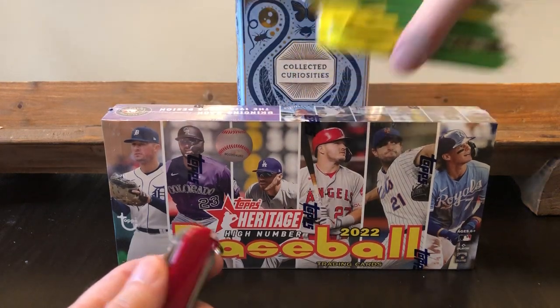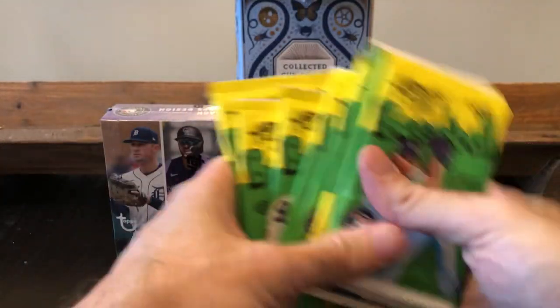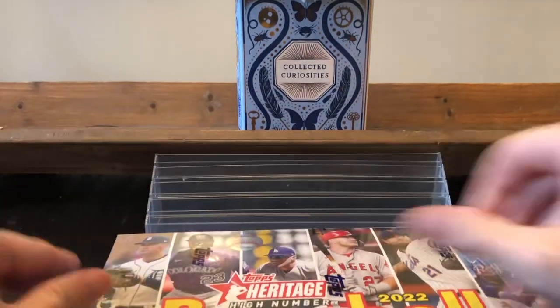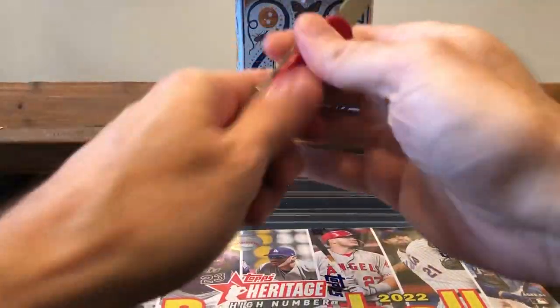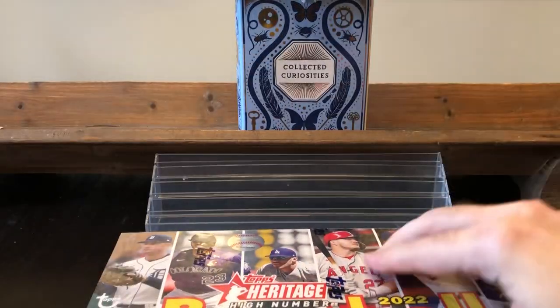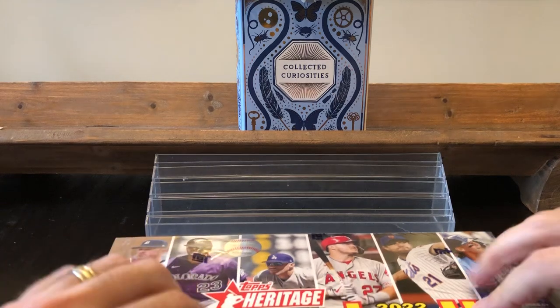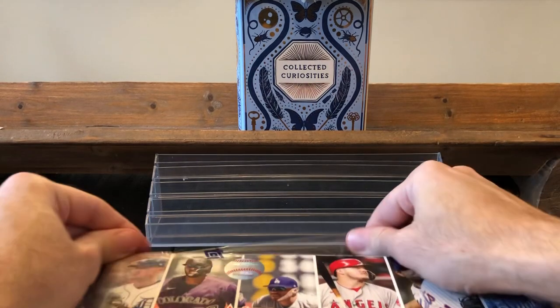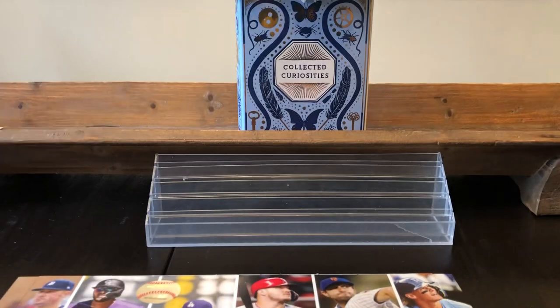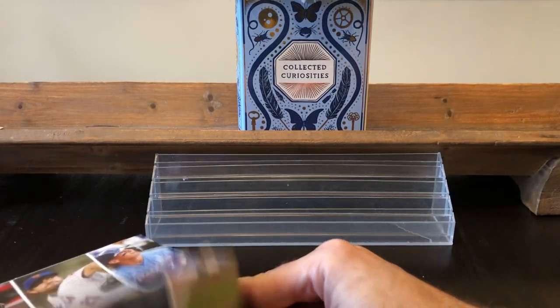He had no idea if the hits had been pulled out of the previous hobby box. We're actually gonna save these for another video. We're gonna have a 25% chance of getting a hit out of those, but now we have a 100% chance of getting a hit out of here. And as you know, this is 2022's product. We are looking for Julio. We're looking for Bobby Witt Jr., and that's pretty much it. Wander, not that we're looking for Wander. Wander was in regular, O'Neill Cruz was in regular. And I am just gonna plow through this as quickly as I can.